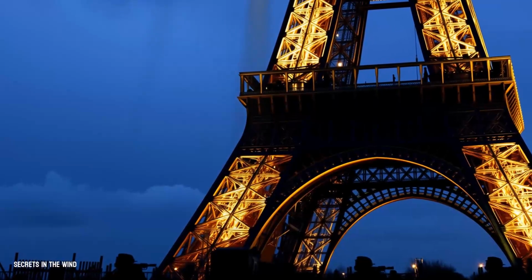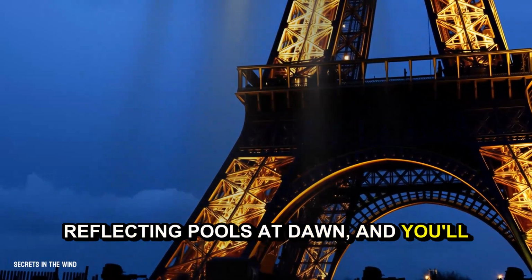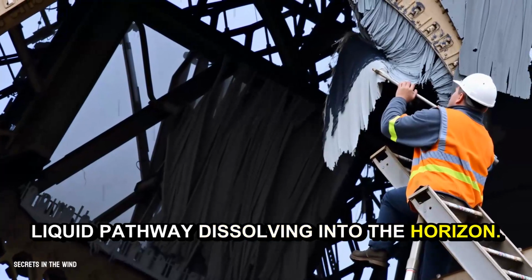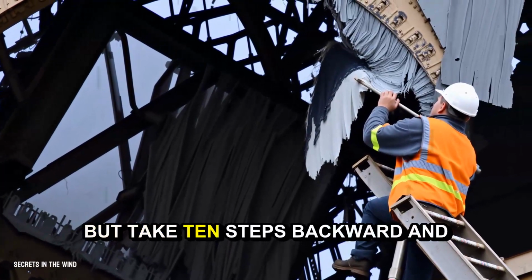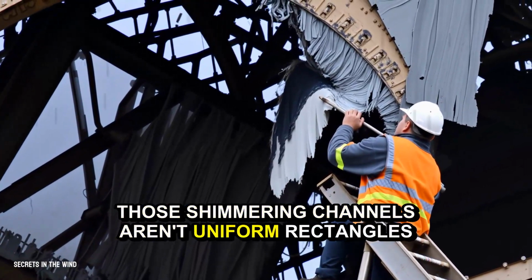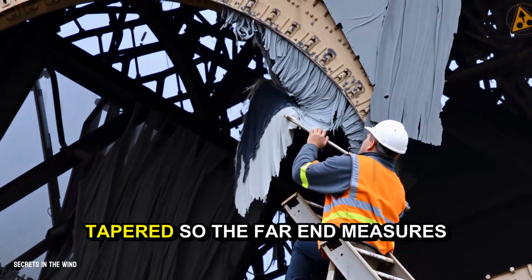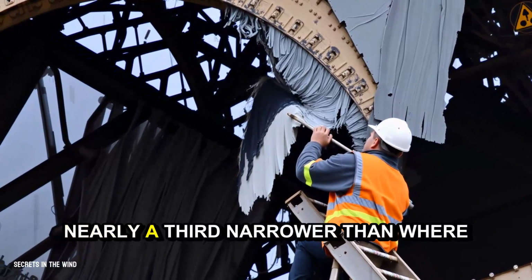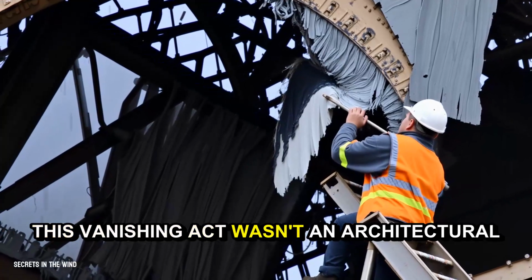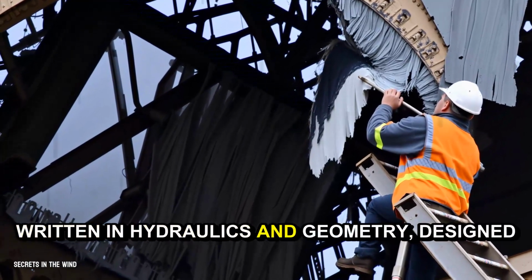Stand before the Taj Mahal's iconic reflecting pools at dawn, and you'll swear they stretch into eternity, a liquid pathway dissolving into the horizon. But take 10 steps backward and the illusion unravels. Those shimmering channels aren't uniform rectangles at all. They're masterpieces of optical engineering, subtly tapered so the far end measures nearly a third narrower than where you stand. This vanishing act wasn't an architectural quirk, it was Shah Jahan's love letter written in hydraulics and geometry, designed to make grief feel infinite.